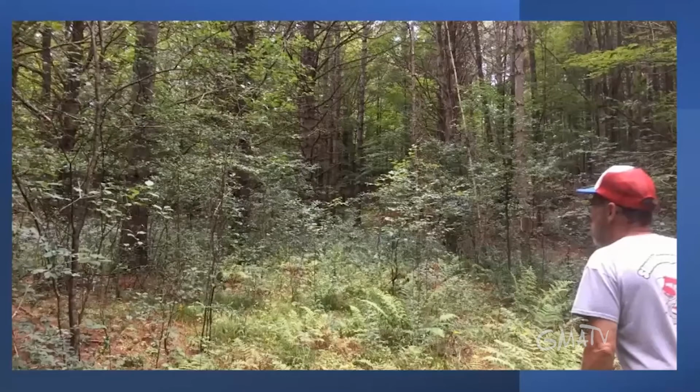So you can see the darker green colored foliage in the mid-story of the forest in this picture. This area is a property in Randolph. It was dominated by common buckthorn. And it's a concerning invasive plant because it can survive in forest understories. And the landowner in this photo was looking for ways to control this infestation prior to carrying out a timber harvest on his property.